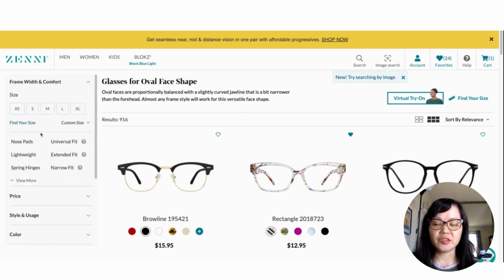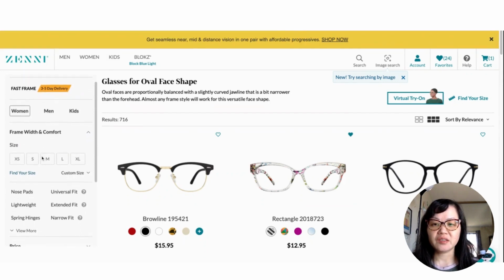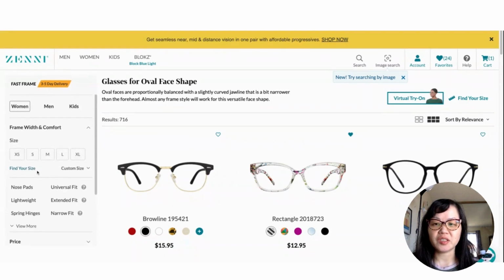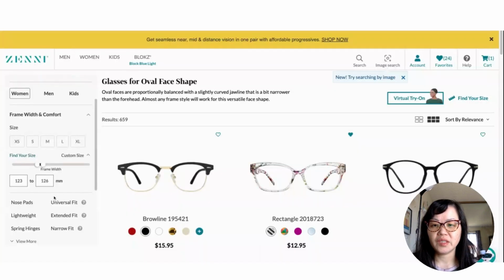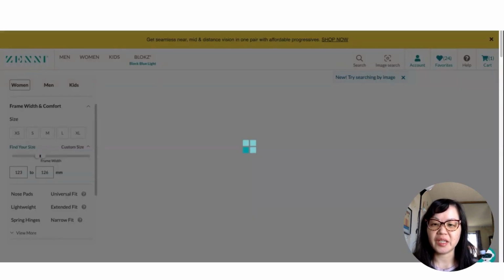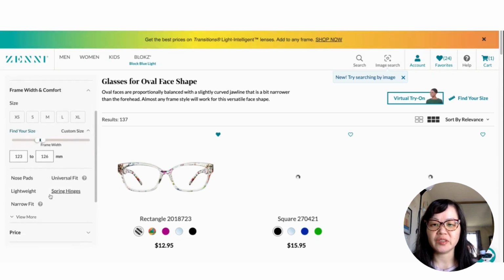Then I'm going to navigate to the left side to filter down, so I'm going to narrow down the selection of frames that are going to work for my face. Choose woman, and for the size, if you don't know which one you are, small, medium, large, you can do custom size. And remember, you measured your frame width. So I'm going to put a range because I know I'm like 123 to like 126. And then you can choose whether you want nose pads. Universal fit is for the nose pads that are a little bit higher. I don't think it really matters because I just get my nose pads drilled in later.